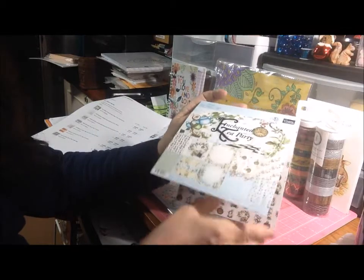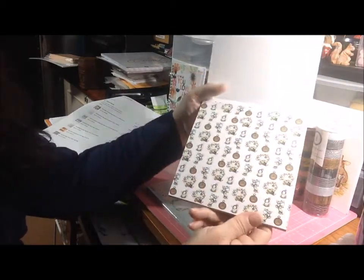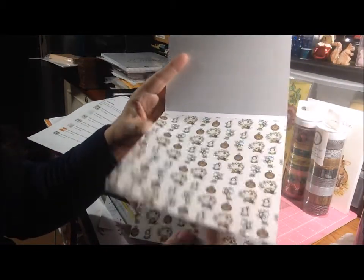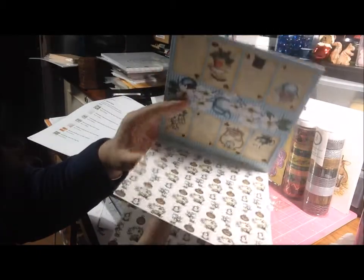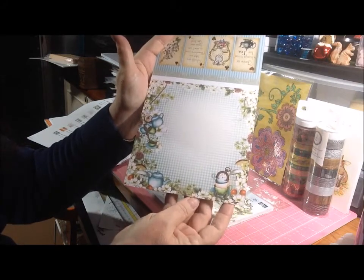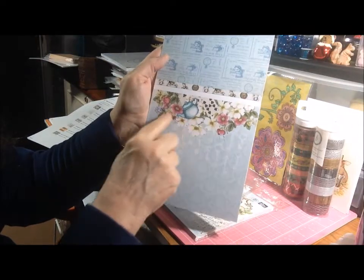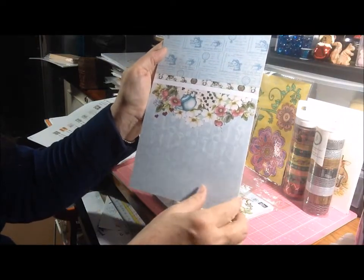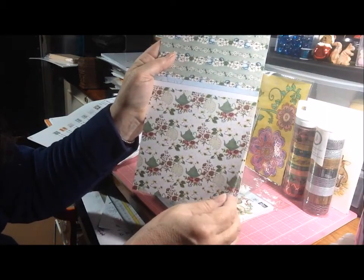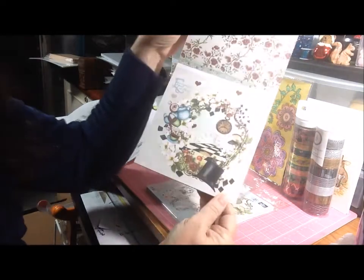Now, one thing about JoAnn's website, it's sometimes hard to see the papers, but I'll go one side at a time and then I'll go back through. Okay, let's see how many. There's three of each, it looks like. Isn't that pretty? Oh my gosh. Like Alice in Wonderland almost. There's the teapot and there's keys hanging. Yeah, three of each. There's the teapot and the clock. Enchanted Tea Party. I love it.